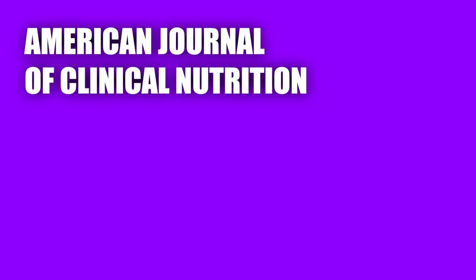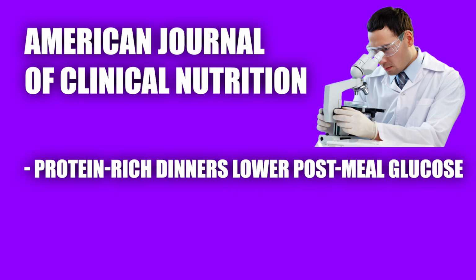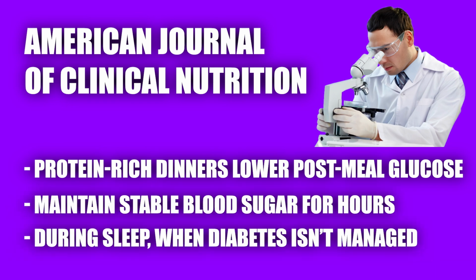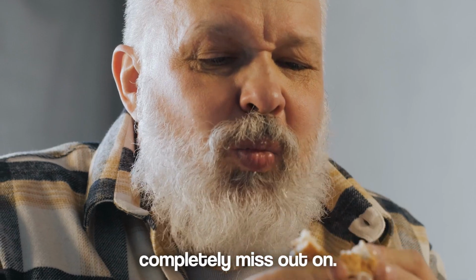A study published in the American Journal of Clinical Nutrition confirmed that protein-enriched dinners suppress post-meal glucose levels and maintain stable blood sugar for hours afterward, precisely when you're sleeping and not actively managing your diabetes. This protective effect is something many diabetics completely miss out on.